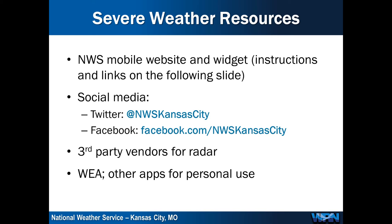There are a couple of severe weather resources that I'll talk about really quickly. We do have a mobile website and a widget. We do not have an app yet, but that widget does behave like an app and has a lot of good forecast information on it. This will be a good way of getting forecast information directly from us.